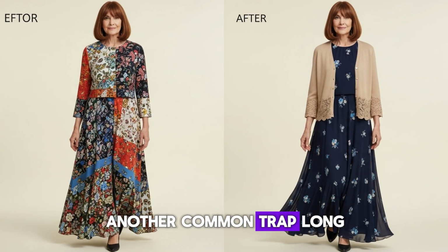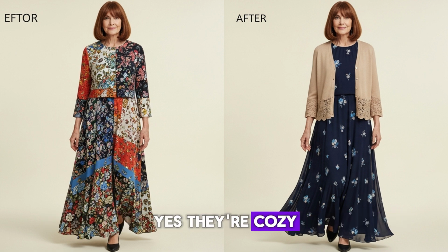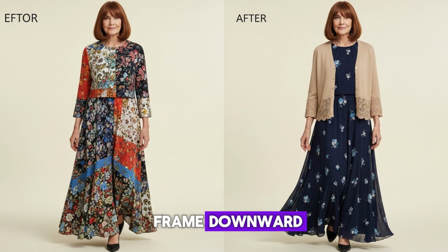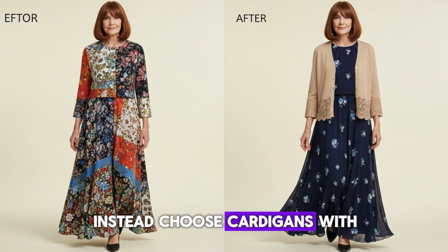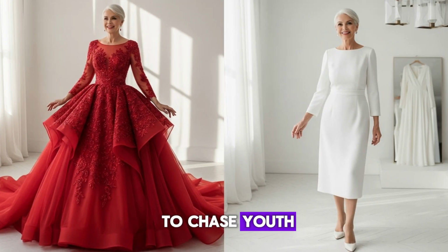Another common trap: long, straight cardigans that cover everything. Yes, they're cozy, but worn without shape underneath, they can stretch your frame downward. Instead, choose cardigans with a defined shoulder or waist seam, or wear them open over a fitted top to keep your outline visible. The goal is not to chase youth. The goal is to feel seen again.